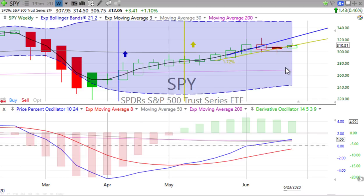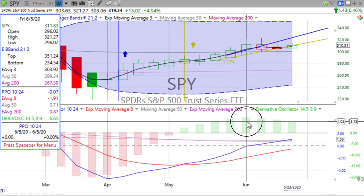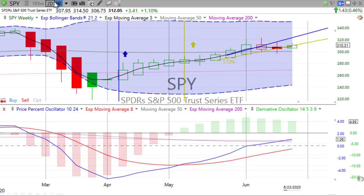What do we see happening on the S&P 500? Up for the day, 0.46%. We can see a green up candle. Now, what we're really seeing is a sideways slide here, aren't we? Price is right there at the weekly trend line. It's below the 2-day. Price percent oscillator nonetheless pushed through the 200-period moving average line, still going up. Derivative oscillator peaked back at the beginning of June and has been going down since then.